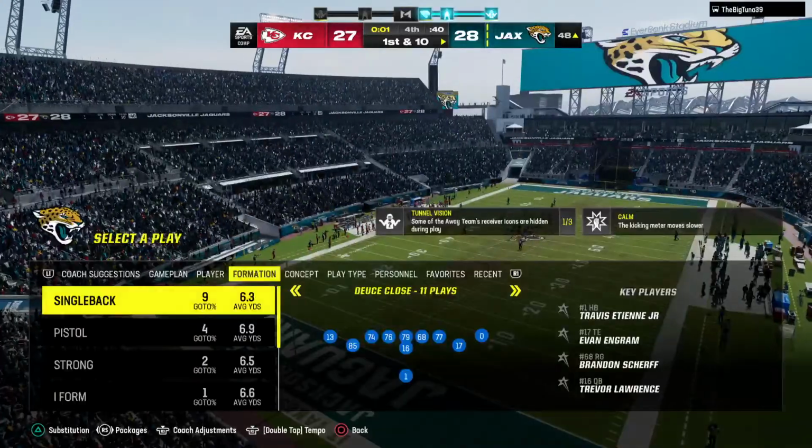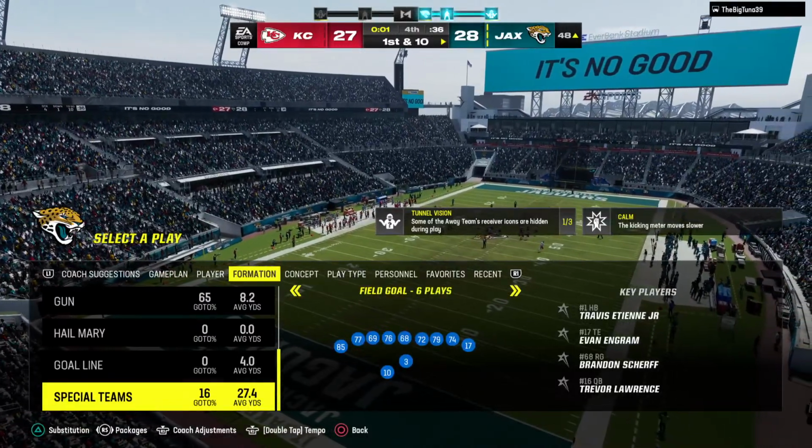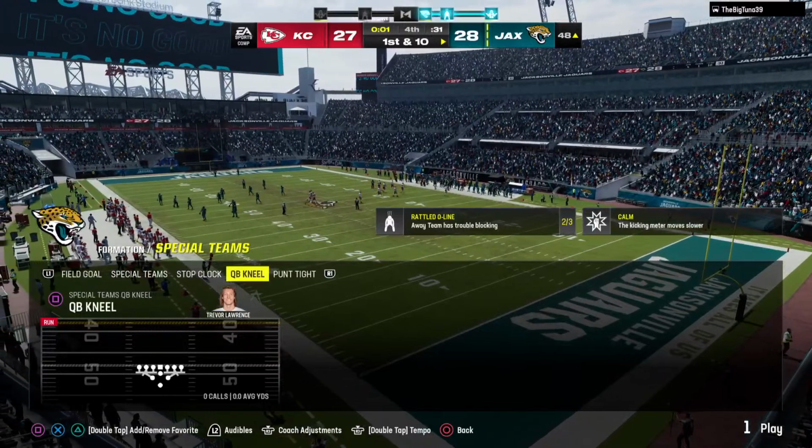And it's no good, just short. He gave it a good run, but maybe a foot or two short of the crossbar. And that'll keep this a one-point game.